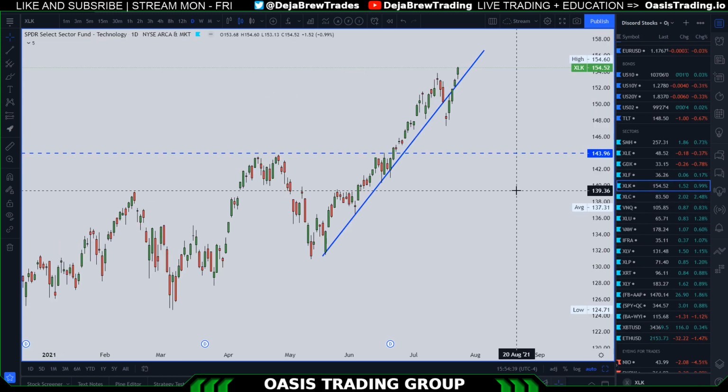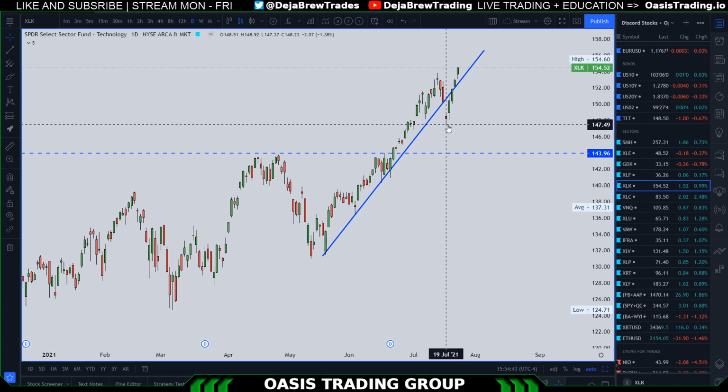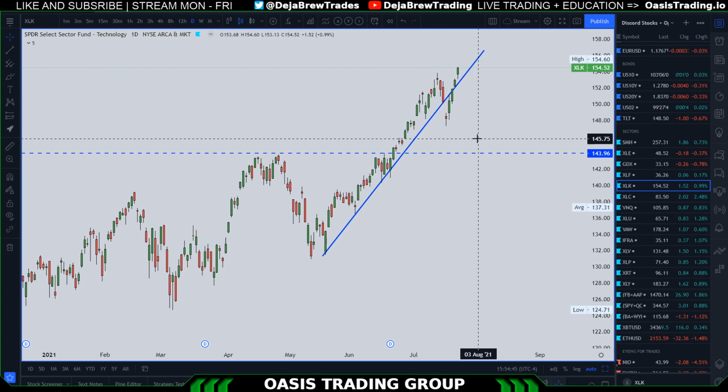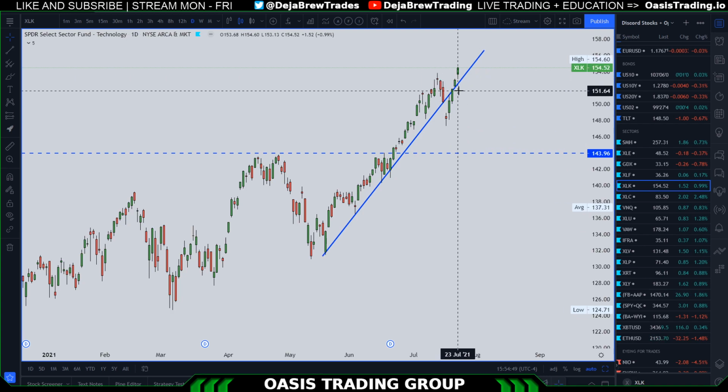XLK, the technology sector, had a very, very strong week. You had that nasty gap down on, I believe, Monday, and then the rest of the week was just straight up. So you reclaimed the trend, you broke the previous high. The technology sector looks very, very good. Now, one thing to look out for, we do have some big tech companies with earnings next week and the week after, so pay attention to that.